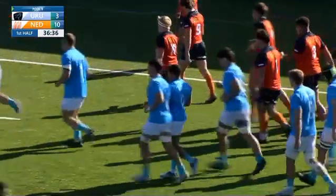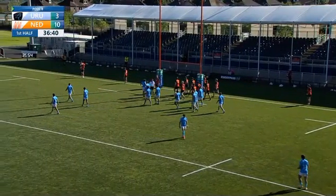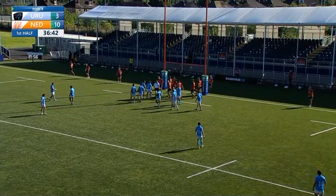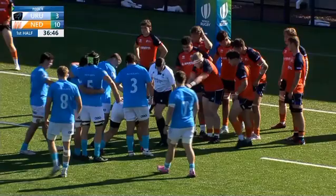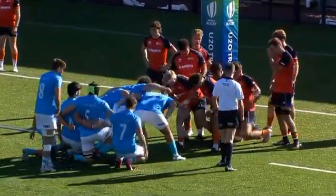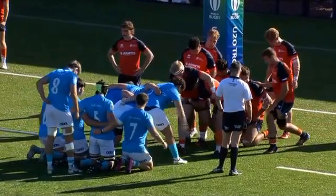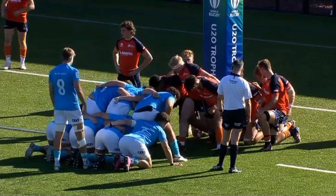An error from Vassen has provided Uruguay with a centre field attacking scrum 5 metres away from the Dutch line. A chance to split the centres. Landauer loitering behind the scrum. Defensive position of Dorenbol might be important here as well.